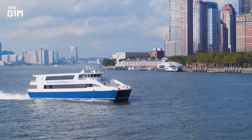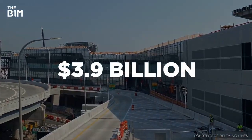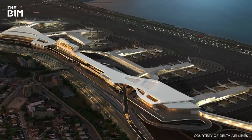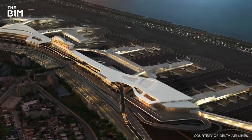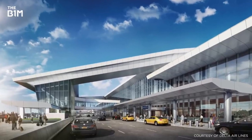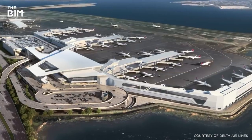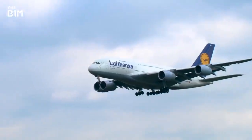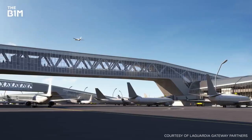In a separate phase, $3.9 billion is being spent to rebuild the 2 Delta-owned terminals, C and D, as one structure. That new building will boast 120,000 square meters of space, double the size of the 2 previous terminals combined. And there'll be new concourses able to host some of the world's biggest and sexiest planes.